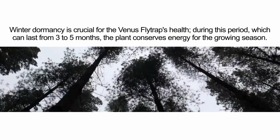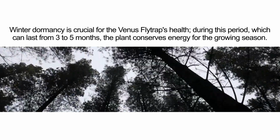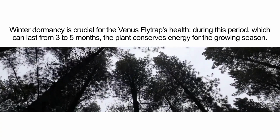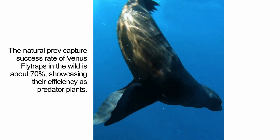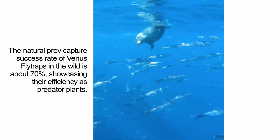Winter dormancy is crucial for the Venus flytrap's health. During this period, which can last from 3 to 5 months, the plant conserves energy for the growing season. The natural prey capture success rate of Venus flytraps in the wild is about 70%, showcasing their efficiency as predator plants.